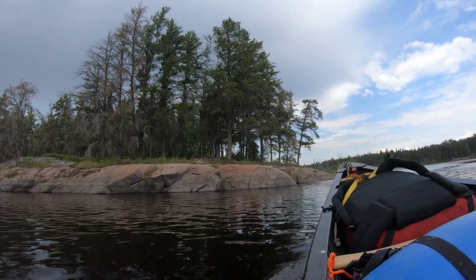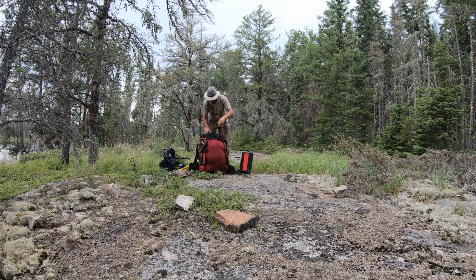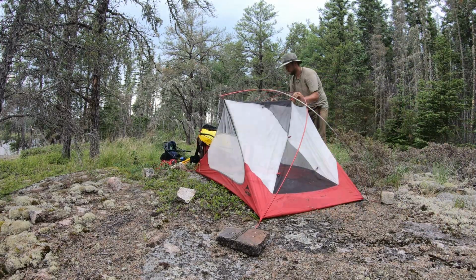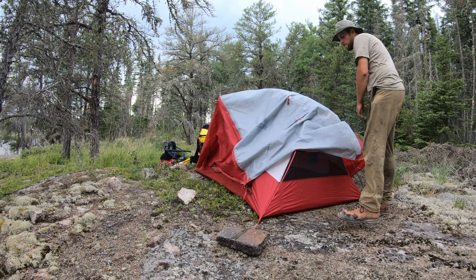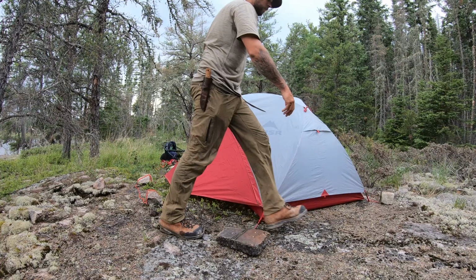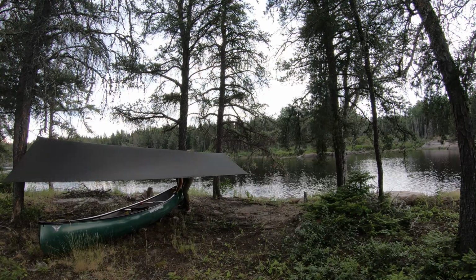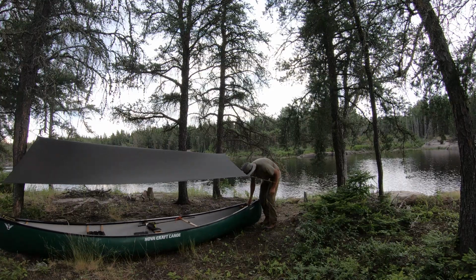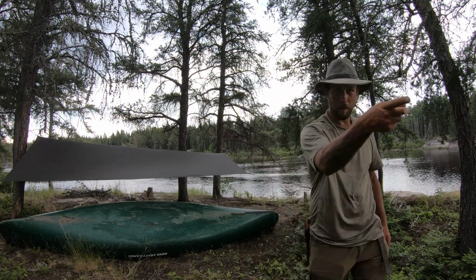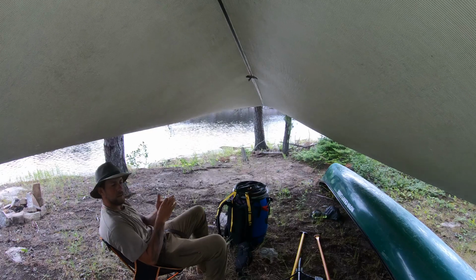Looks like there's a good amount of trees here for me to put my tarp up, which I might need. I'm just gonna try and set up as quick as I can before the rain comes, if it does. There we go. Bedroom, check. Dining room is next. There, a little wind wall, because the wind's been coming right from that side. Perfect. I'm ready. Starting to feel pretty homey already. It doesn't take that much.